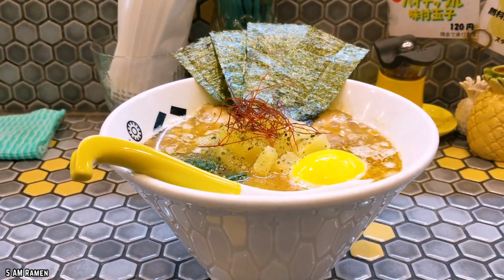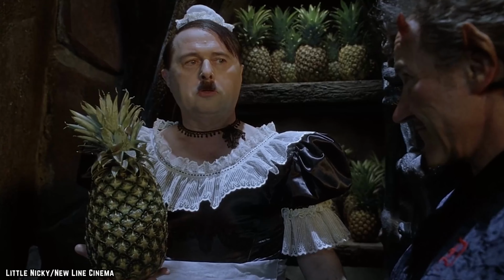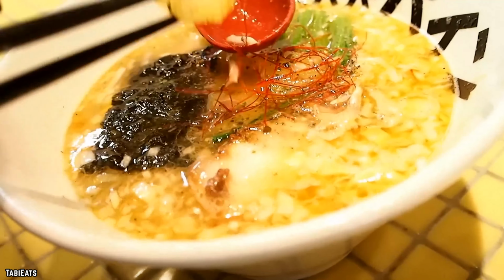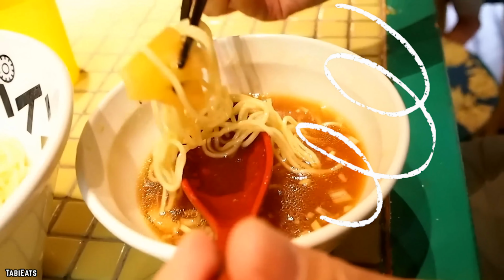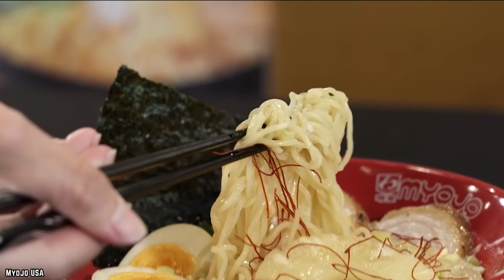The presentation definitely doesn't disappoint either. Have no fear, the dish comes complete with seaweed to imitate the pineapple leaves and a nice yellow finish on the broth once the juice has been mixed in.